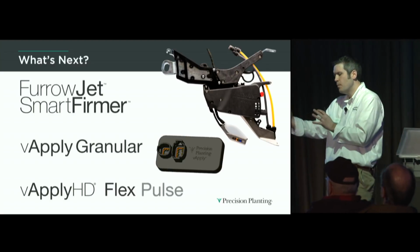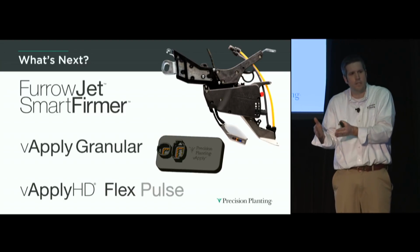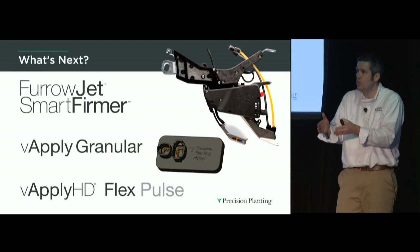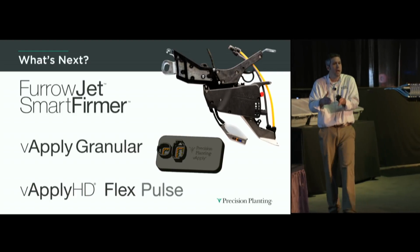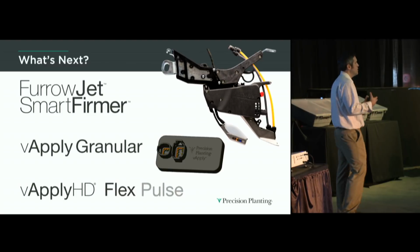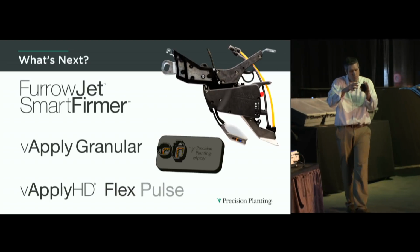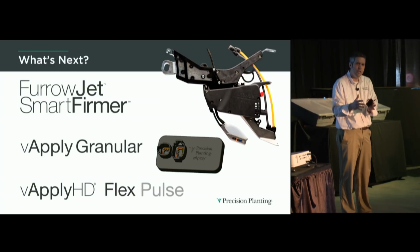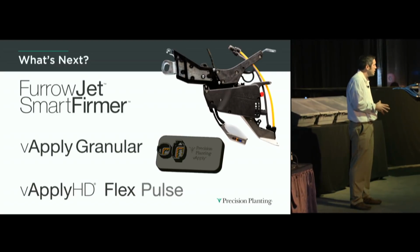At the same time, we've been working with FurrowJet, and we've seen that when you take product and you put it near the seed, you can actually get a better return on investment out of the same product sometimes. And so our excitement is to start working on the agronomic research so that we can understand if we take the placement of FurrowJet and we combine it with the brains and the brawn of pulsing the product, is there a better return? I don't know the answer to that as I stand in front of you today.